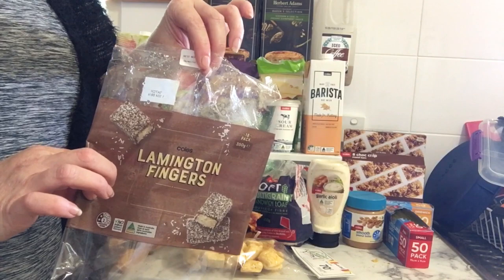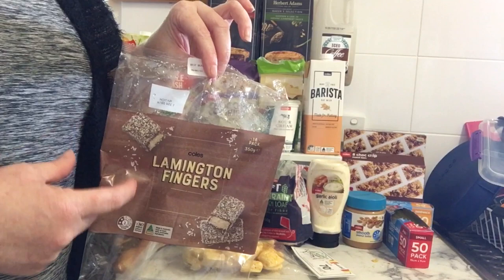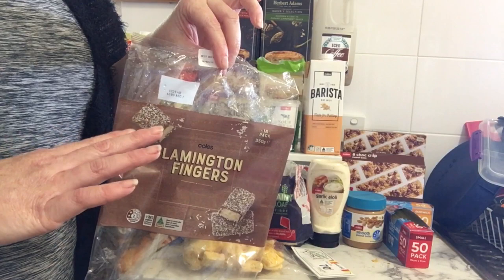No, they don't go mushy. They still hold their shape. You could put them in there unfrozen, you could put them in there frozen and defrost by recess. They're soft, they're still moist, they're not dry. Yeah, and they're still in their shape.